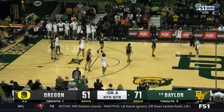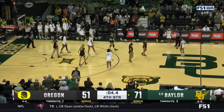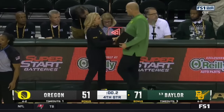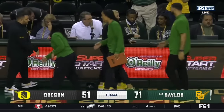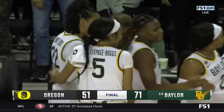And that's going to do it. So the Baylor Bears will go to 7-0 on the season. Start of the year, ranked 19th in the country. They're up to 13th. They may go up even further. Tough day for Oregon. They fought hard, but they come up on the short end of the stick.